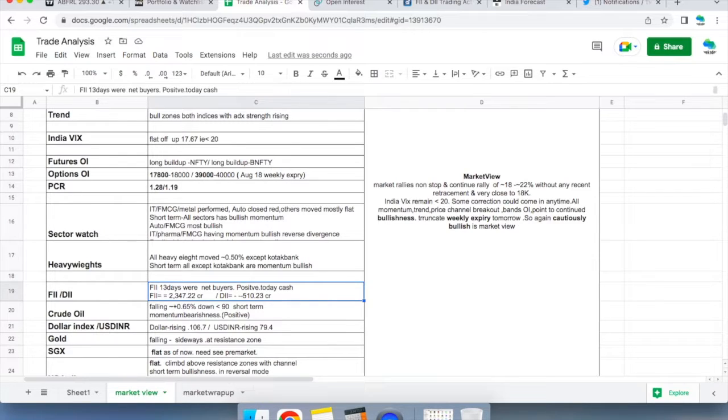Crude oil is falling, which is good. It is at less than 90, around 86 kind of levels, which is very good for the market. Dollar index is rising slightly, but USD INR is still maintained below 80. Although there is no direct correlation between dollar index and USD INR, both are seen rising.